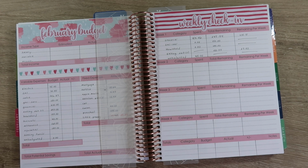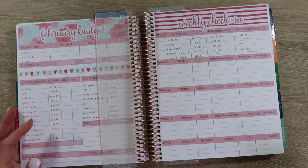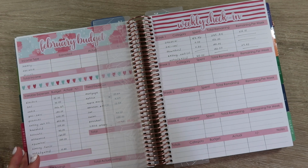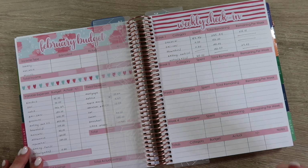We need to do that. I think we need to make it a priority, like we were doing before the baby, and get it done during the weekend so that we're all set for the week. But like I said, we haven't been doing that. So checking in and seeing where we're at is really important during this time, because it's very easy to go overboard if you don't.